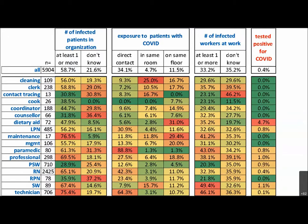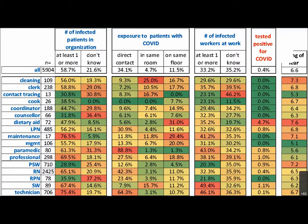And then we also asked whether they were tested positive, and the ones that had the highest percentage were the dietary aides, followed by social workers, and then professionals. Professionals meant people, for instance, such as psychologists or people like that.